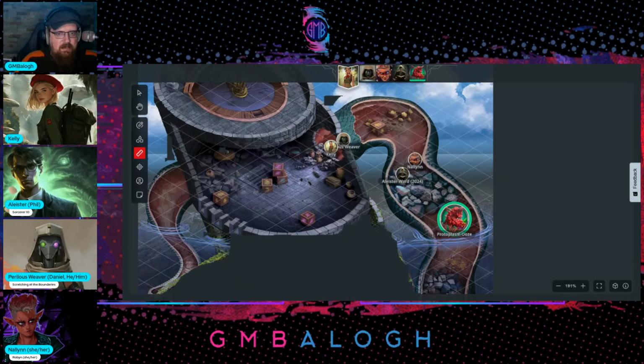And Kelly. All right. Kelly is going to move her way. Let's see. It's 5. After going up 10, 15, 20. Does she have a shot at it from here? You have a clean shot, in fact. Okay.